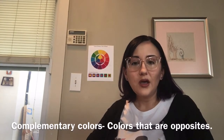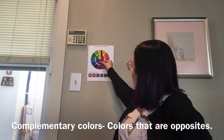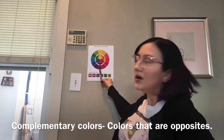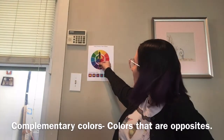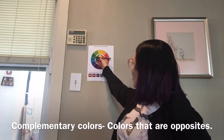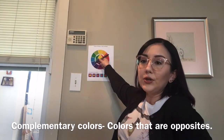One more thing the color wheel can tell us are the complementary colors. Complementary colors are colors that are opposite each other on the color wheel. So, if you draw a straight line from yellow all the way down to violet, you know those two are complementary colors. They are opposites. I can do the same thing with red and green and orange and blue.